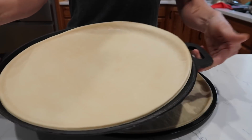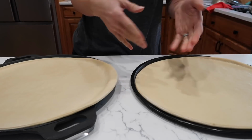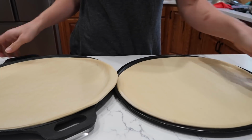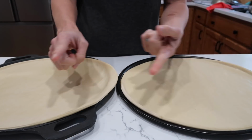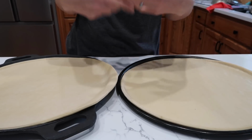I also have a second one on a cast iron pizza pan. These are now thawed enough that I can cook them. They're quite soft at this point. And pizza is so dang easy. You can get the kids in here, they can build their own, but we're basically gonna do pizza sauce, some pepperoni and bacon, some pepperoncinis, and cheese.